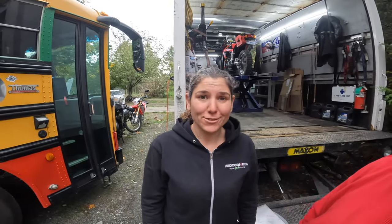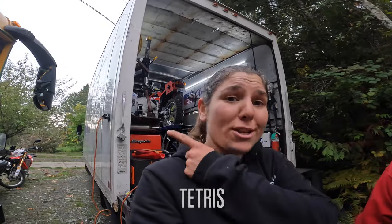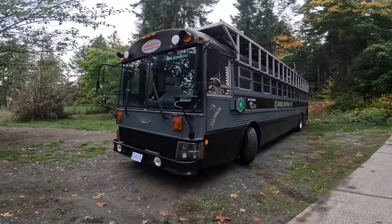We've got a lot of stuff to get ready. There is stuff absolutely everywhere. It's a giant game of, I want to say Jenga, but not Jenga, where you've got to move everything around. We had a bunch of stuff in the zombie bus that had to get out, a bunch of stuff in the yellow bus that had to get out. So we're taking the yellow bus to Baja.